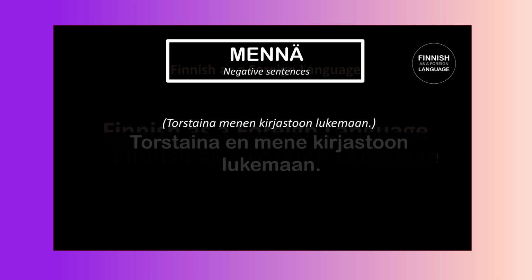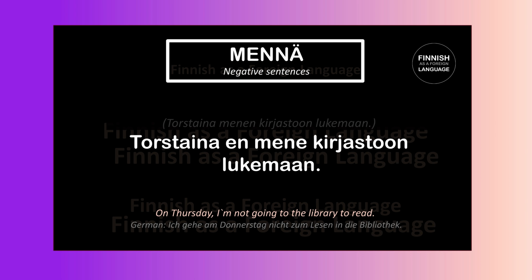We carry on. Our second one was torstaina menen kirjastoon lukemaan, which means on Thursday I go to the library to read. Now when we negate it, we have torstaina en mene kirjastoon lukemaan, which means I'm not going to the library to read on Thursday. Alright? Torstaina on Thursday, en mene, I don't go, kirjastoon, to the library, lukemaan, in order to read. Torstaina en mene kirjastoon lukemaan. On Thursday, I'm not going to the library to read.